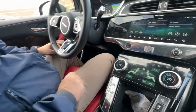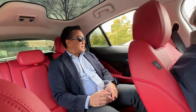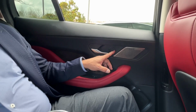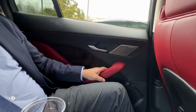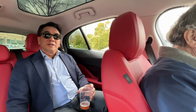Now, since we have a passenger in the back seat, how does it feel back there? Very comfortable. Very comfortable. And I noticed it's got an interesting little indicator here that shows, I assume this lights up right here. Yeah, that tells you that there's a car coming, so it tells you not to open the door. Yeah, it doesn't prevent you, but it does warn you so you don't take off your door if a car comes. I do like that. The interior is beautiful in here.